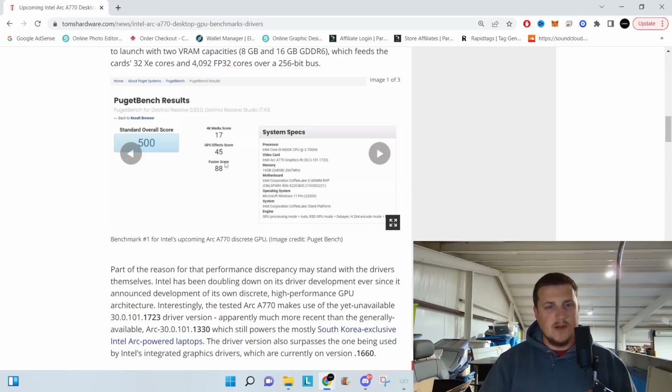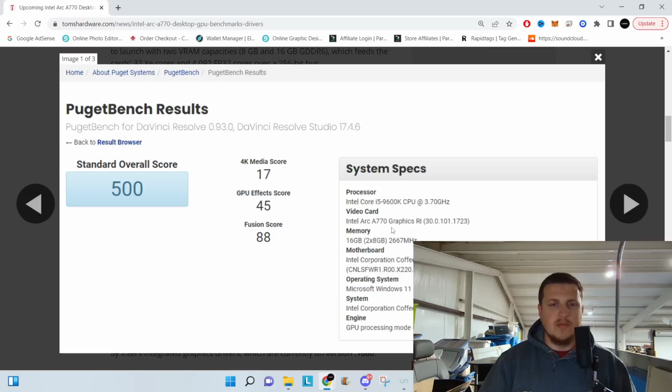So there was the results. Overall score 500, but I guess people are more concerned about the GPU effects score. And if we blow this up, Intel ARC A770 graphics. So it looks like this was the 16, or no, memory. My bad. That's the actual RAM. That's not for the video card. It doesn't say how much RAM this video card has. Interesting. But there she is, ladies and gentlemen.